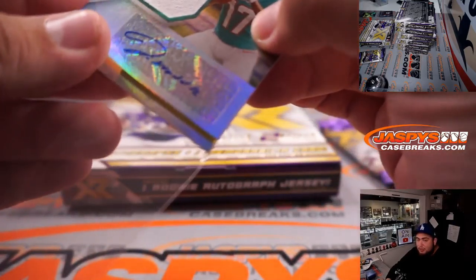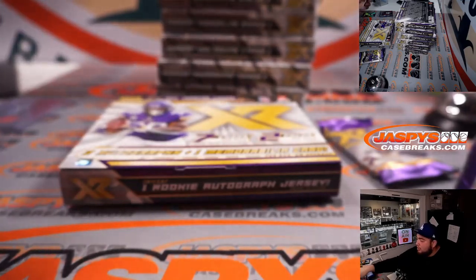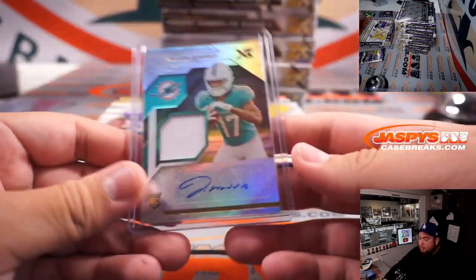Carson Wentz, Colts, number /199, and Elijah Vera Tucker /249. We have Anthony Schwartz, X-ray /249. And Jalen Waddle, little jersey autograph, 19/75, and Dolphins are rolling right now, guys. They've won like 4 straight. They've been playing really, really well. Miami Dolphins is going to D. Porter. Very nice hit right there, man.